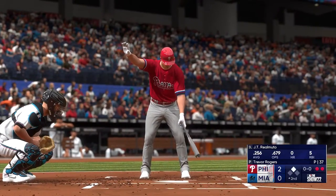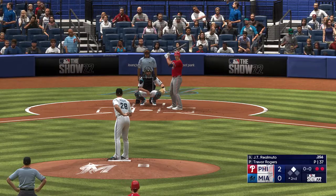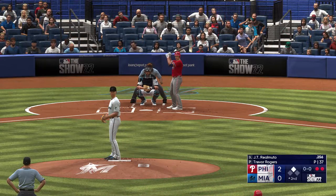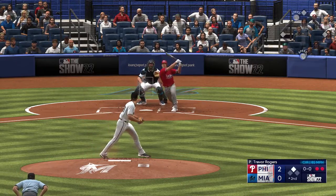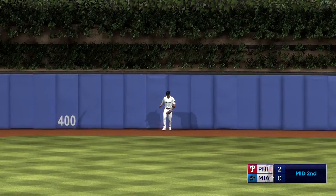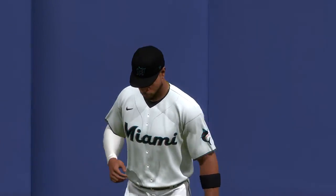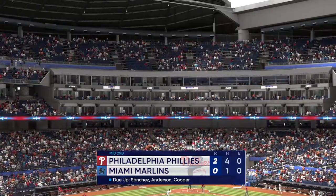JT. And up to the plate is JT Realmuto. That one is absolutely belted. That's bad. Pulls it in on the warning track. We go to the bottom of inning number two. It's the Phillies 2 and the Marlins nothing.